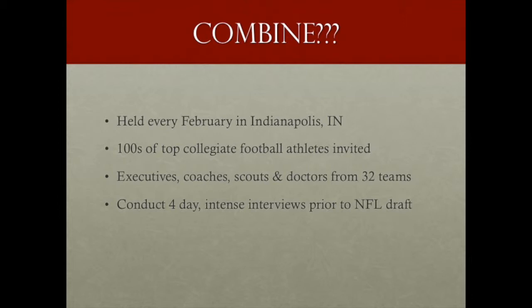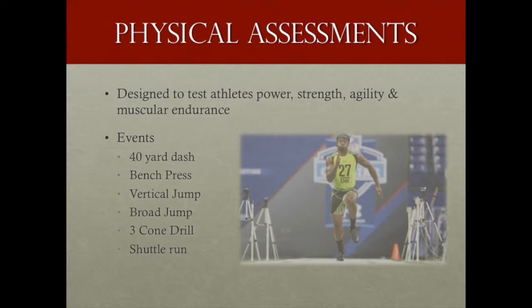The athletes are subjected to physical assessments that are designed to test the athlete's strength, power, muscular endurance, and agility relating to the physical aspects of the NFL. All athletes will compete in six common events: the 40-yard dash, bench press, vertical jump, broad jump, three-cone drill, and two shuttle runs, 5-10-5 and 10-20-10.